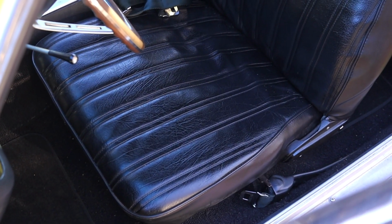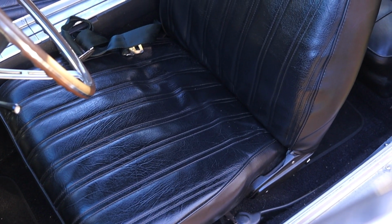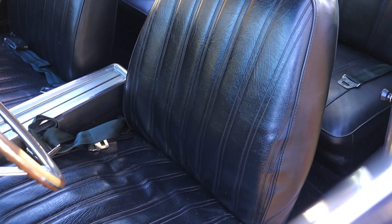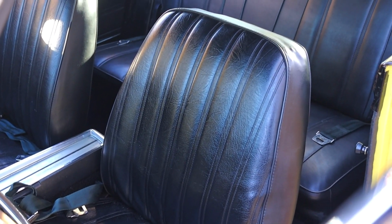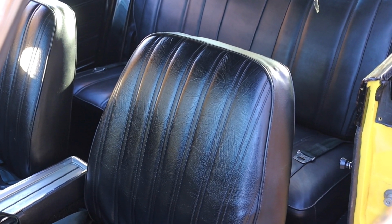The seats are very, very comfortable. However, they offer absolutely no support. They have no type of side bolsterings or anything like that. And most cars, if not all cars in this era, didn't have any side bolsters. They weren't really worried about keeping you in the car. They wanted to keep you comfortable, and they do a very good job of that.